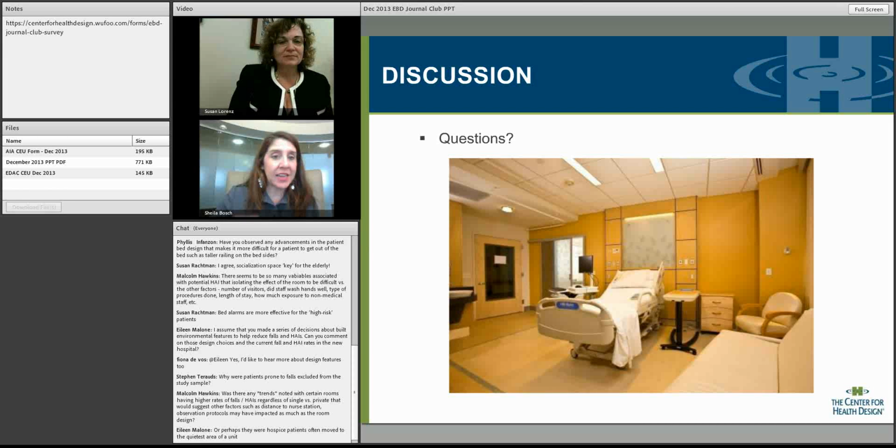Eileen Malone notes, perhaps those patients that were put in those private rooms were hospice patients that needed maybe the quietest part of the unit, but you really don't have any way of knowing. Well, I do know diagnoses, so I do know how many patients were oncology patients, whether they were hospice or not, I don't know. I would say based on the exclusion criteria, it's unlikely.